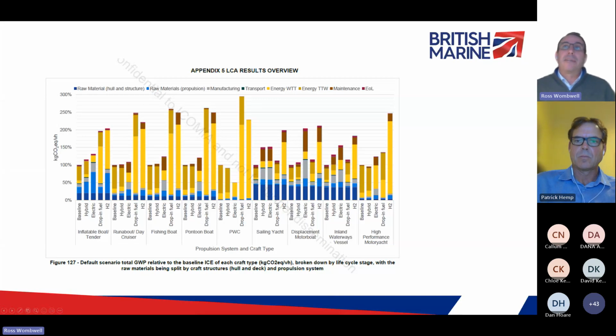So it really starts to give us a clear indication of, first of all, how much of an LCA is within the structure of a vessel. So not complete, it's just the structure, not the full LCA of a vessel, but how much is in use, how much is in energy production. It's a really good comparative amount.